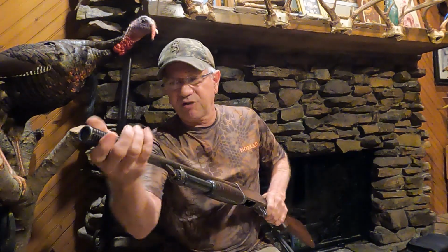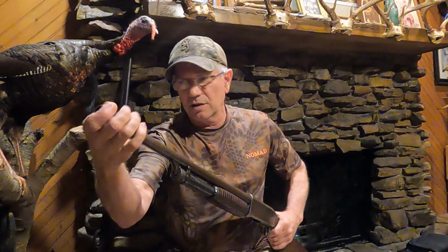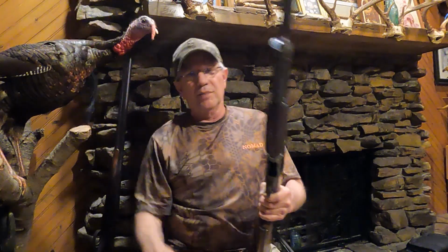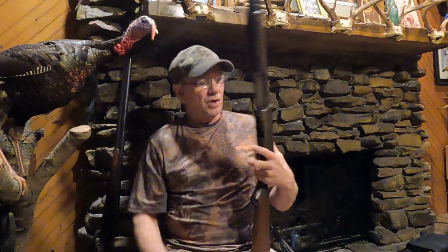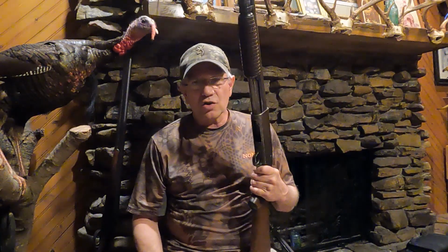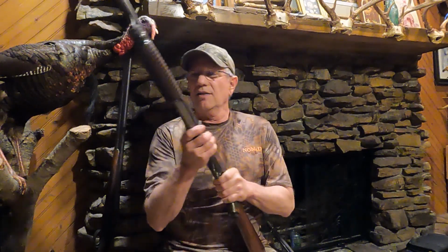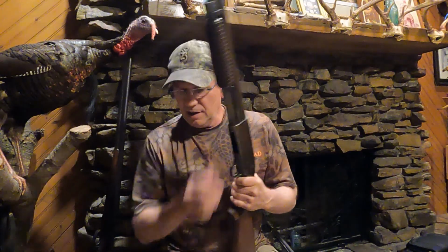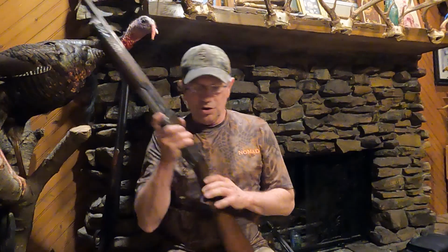The poly choke is frozen in place. You know, poly choke is one of those chokes that you can adjust, but it's rusted up, and I have no desire to try and free it up. But I like my old Ithaca Model 37, and again, it shoots 2 3/4 shells, and I killed a lot of squirrels and rabbits with this old gun. I've had this gun my entire adult life, and I think I paid $110 for it at the Ammo, Tobacco, and Firearms gun shop.